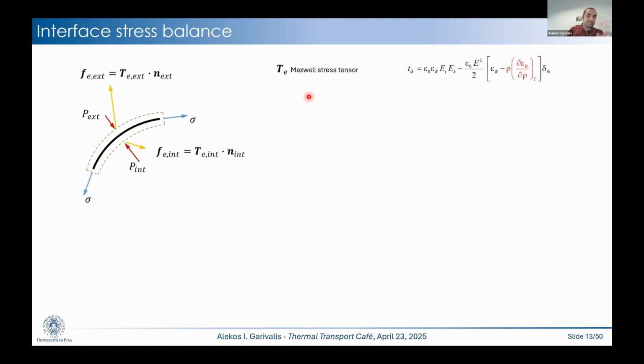And to do this, I started from the interface balance. This is a small piece of liquid-vapor interface we can consider. Those are all the actions, the stresses in Newton per square meter, acting on the interface. So we have the external pressure and the internal pressure. We can say that those are the mechanical pressures. Then we have the surface tension. And also here, the yellow arrows represent the electric stress. The electric stresses can be calculated knowing the Maxwell stress tensor. And all we have to know is the electric field distribution at the two sides of the interface.